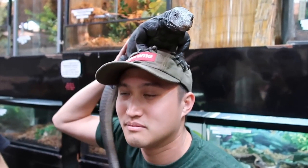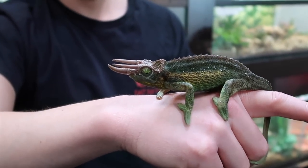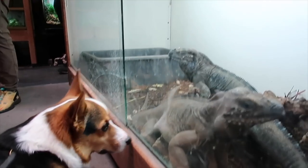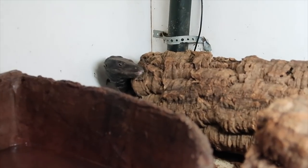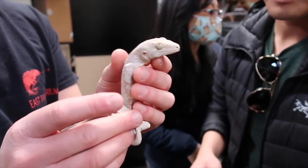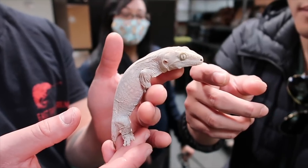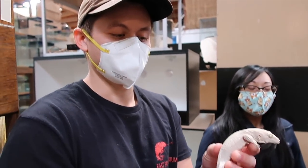So Sambert's goal was actually to touch every single animal in the store. He got to touch the horned Jackson chameleon and rhino iguanas. Have you seen that? Dragon water monitor? My name is Offset. Where's Offset? That's a huge gecko. It's actually pretty neat too, because their feet can stick to almost any surface and they use electron current. It's electricity, not stickiness.